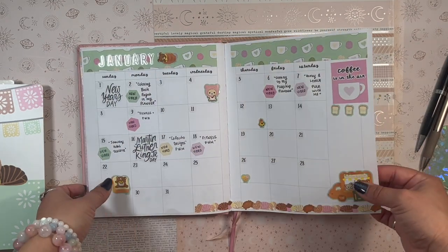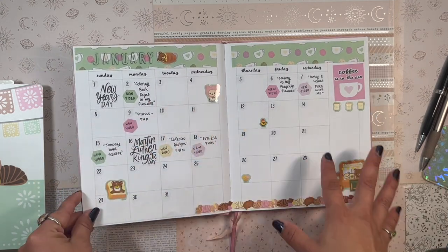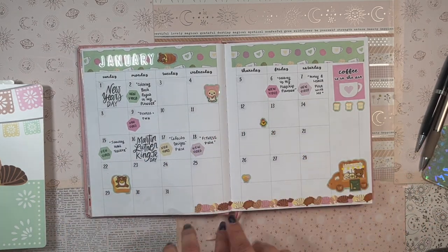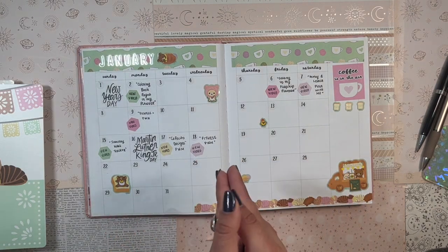So this is the January monthly. This planner comes with blank monthlies. Oh, I should say this is an undated planner, so none of it is dated. I dated everything myself. And this is how I set up my January monthly, and I'm still trying to figure out exactly how I want to use the monthly.